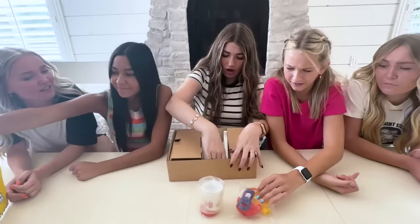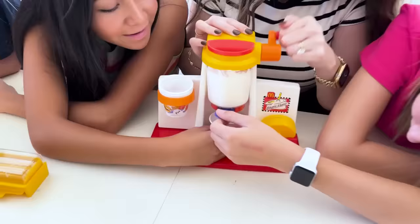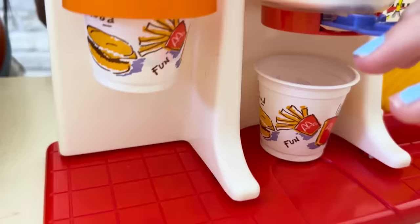Look, we gotta set it all up. 20 minutes later. All right. Wait, you have to get a cup. Oh, is it coming out? Is it coming out? You have to pull it. Still, you have to pull it. Pull it? Ooh, it's coming out. Is it actually? Oh, yeah, it is. What if I go fast?